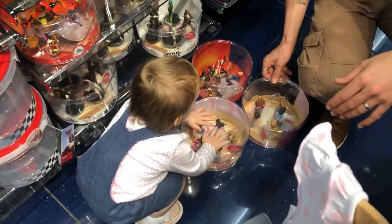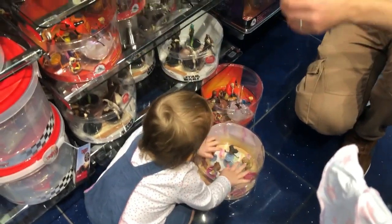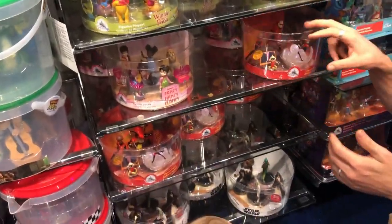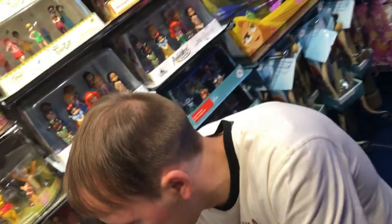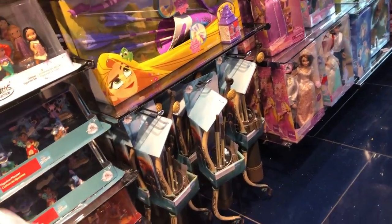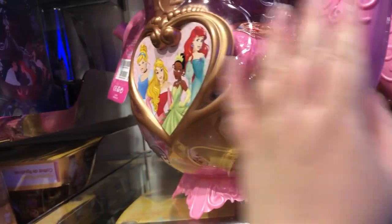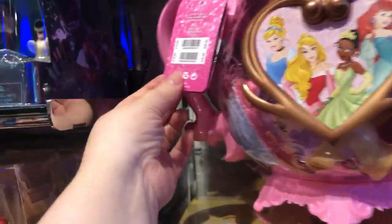Alice, you can't take everything off the shelf, sweetie. Now they're not drums. She just likes to play the drums. Don't you? Oh look, a princess t-shirt. Oh, this is nice. £15.